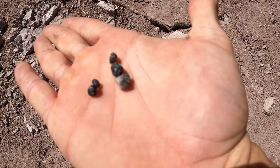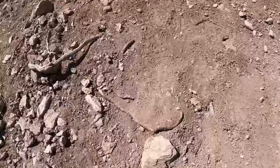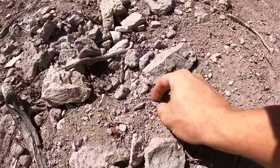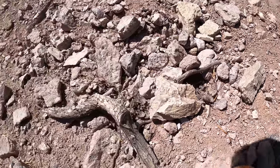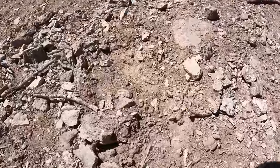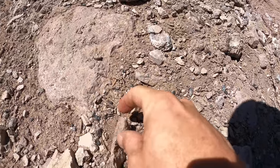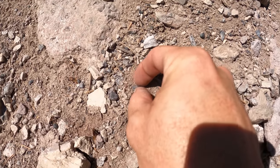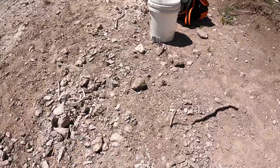So far I've got five. That one's pretty big. But the more I go up, what is that? Nothing. I start seeing more and more though. Here's one. There's a whole bunch of them. Look at those. Look at that big one, big old bean. That's what we want, those bean size. Oh, I'm dropping them. I'm gonna need my container and start filling it up right here.